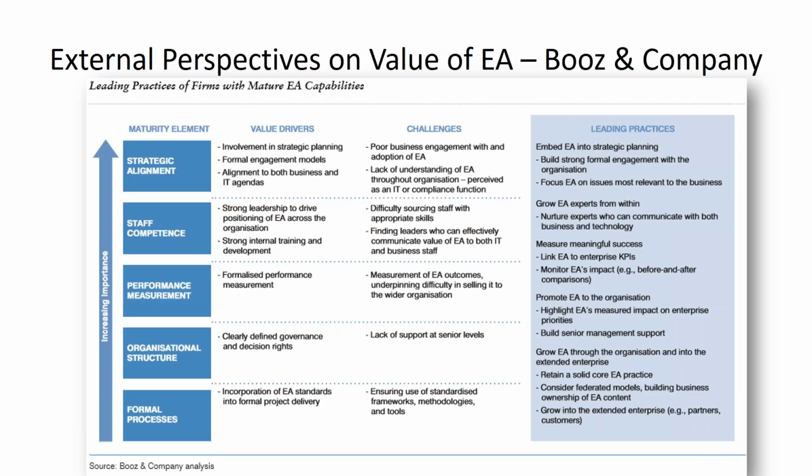And so when you get your enterprise architects deeply involved in strategic planning and the strategic alignment processes, that's when they're going to be most effective delivering results for you and your organization. So that's the perspective from Booz and Company, which I thought was an interesting, slightly different take.